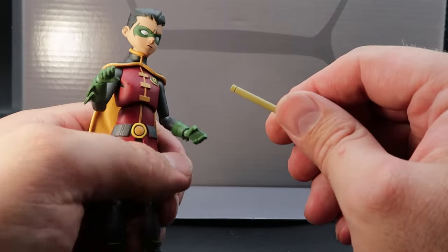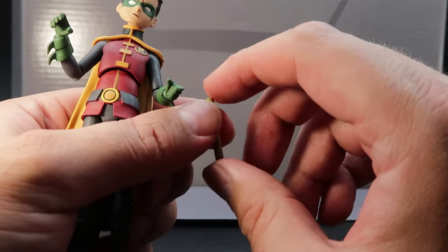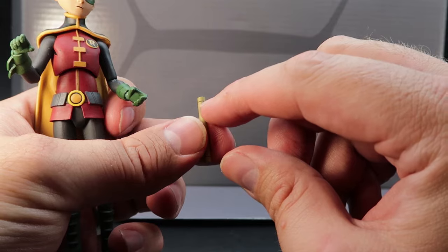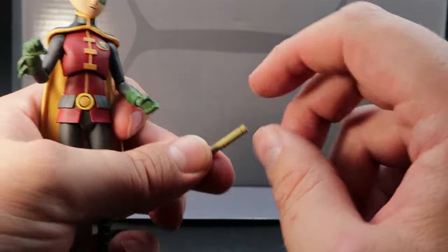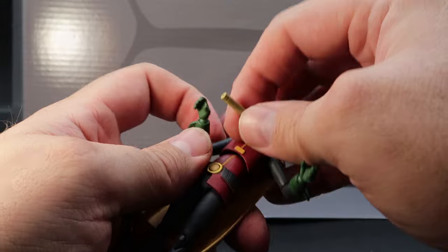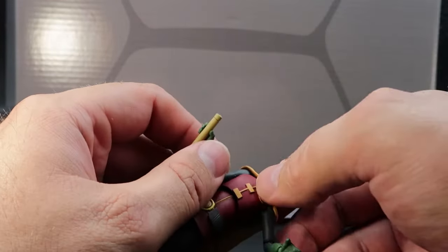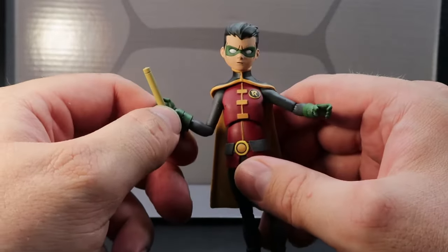And for his next accessory he can hold, here he has his bo staff in the closed position. So basically it's just a little manila rod. There is a little bit of detail here at the top and line work, a little line here at the bottom. So basically you'll just put that in his hand and he can hold it. It's almost a little big for him, but yeah, it will work.